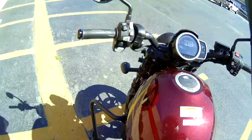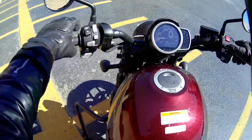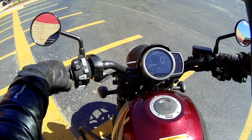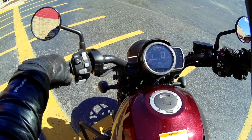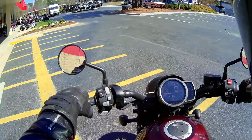So here we go, keys in an unusual place right down here next to the back of the cylinders. Switch her over to the on position, and of course innately I reach for the clutch, but we start in neutral and I hold down on the starter. And she fires up.